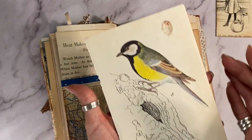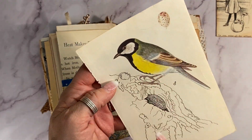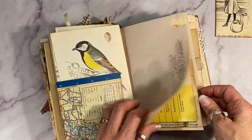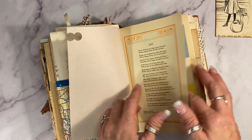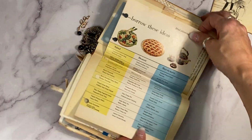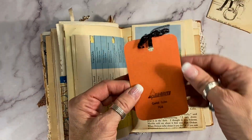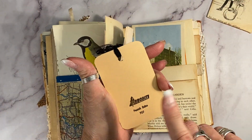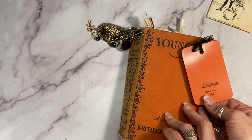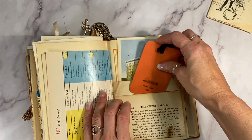This is one of these wonderful vintage bird pages here, and this one has the egg in the nest as well. Just fabulous. Did some hand stamping on there. There's a troubadour poetry book page and a wonderful little vintage recipe book page, tea pies and salad. And here's one of these great arborite pieces here, double-sided, and I picked this color because it's coral, a deep dark coral on the cover as well. So I thought that was a perfect match.